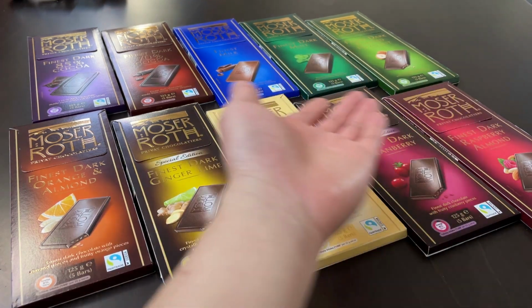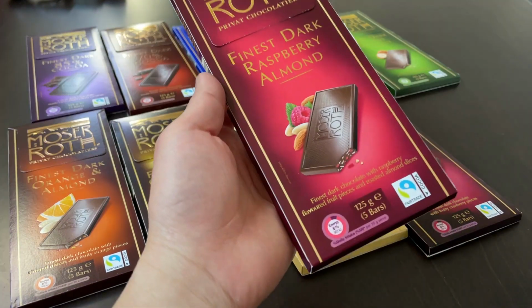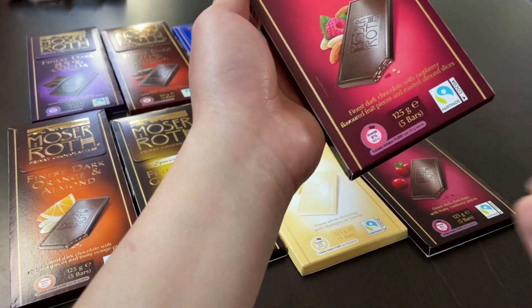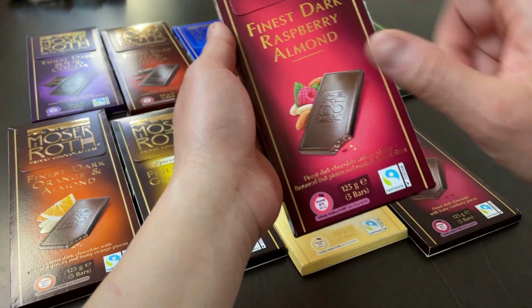Today we're going to be trying every chocolate block by Moser Roth, available at ALDI Supermarkets. Which one is best? Let's find out. Starting off with dark raspberry almond. Everything here is 125 grams. They're actually individually packaged inside. You get 5 bars per pack.